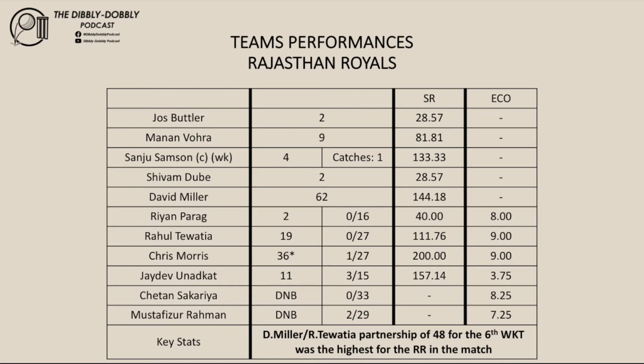A great performance and a great win from this Rajasthan Royals side, I thought. They showed a lot of fight, character, resilience, mental toughness to get back into this game and win this game. Unbelievable stuff from this Royals team, and this will bring them lots of confidence going forward in this IPL.